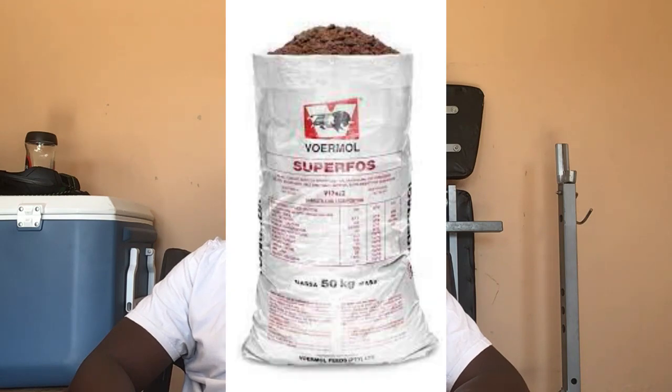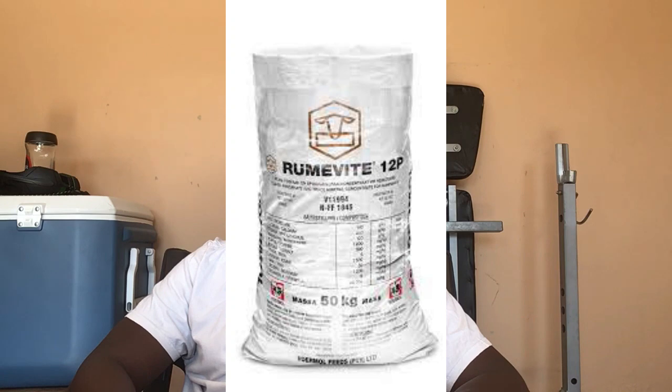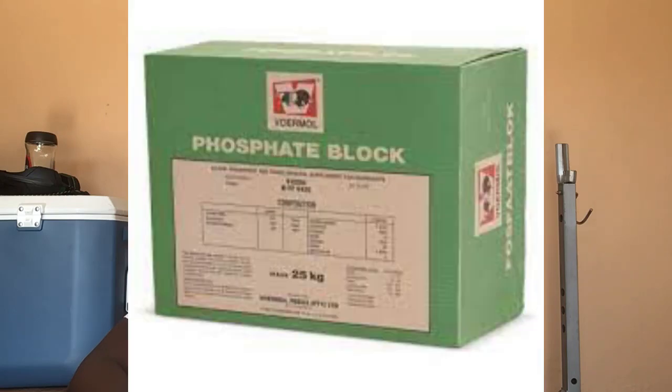What is used? You can use Furmal Super Fos, Furmal Rumivite P6 in areas where salt is readily available. Mix Furmal Rumivite P12 with 50% salt. I think this is like P6, P12. In high rainfall areas, consider the Furmal phosphate block to limit lick loss. So when it's very rainy, rather than throwing out the dry lick, put out the block.